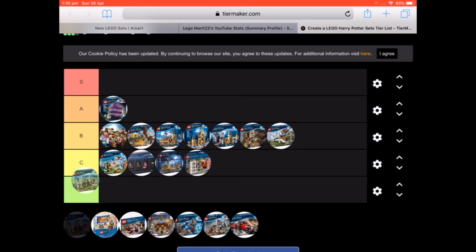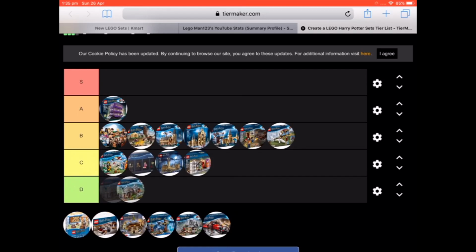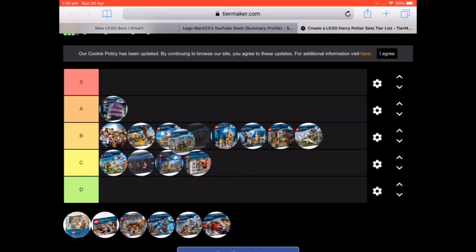And then we have Hagrid's Hut. Now, I really want this set because I love Buckbeak. The design of the farm area is really cool. The minifigs you do get are very nice, and then the build for Hagrid's Hut is just amazing. I love the different angles on it, the colors they use, the stickers. So I'd possibly move that into second position in B.